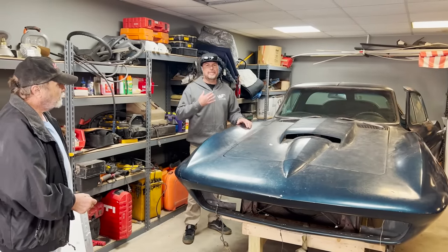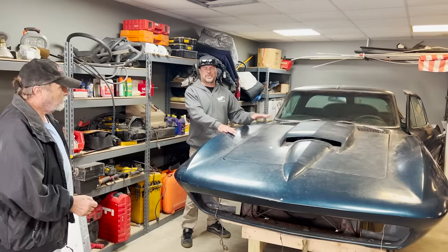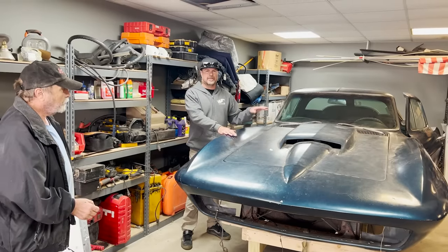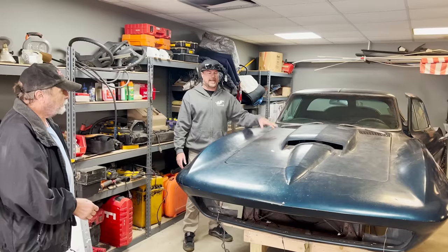And the reason I'm interested in this is a future drag week project. I want to get in the 200 mile an hour club at drag week on small tires. I have the turbo motor out of Game Over sitting in the garage. That's what's going in this.